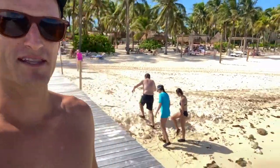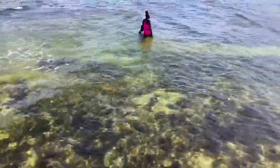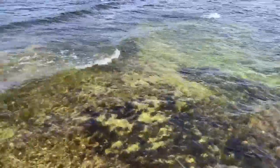I mentioned to you before that this isn't really a beach resort. Obviously they have the beach. Amazing. But what I was mentioning is that there's so much coral and rocks in the ocean that it's kind of hard to go swimming in it. You gotta walk out gingerly, take care of your toes.